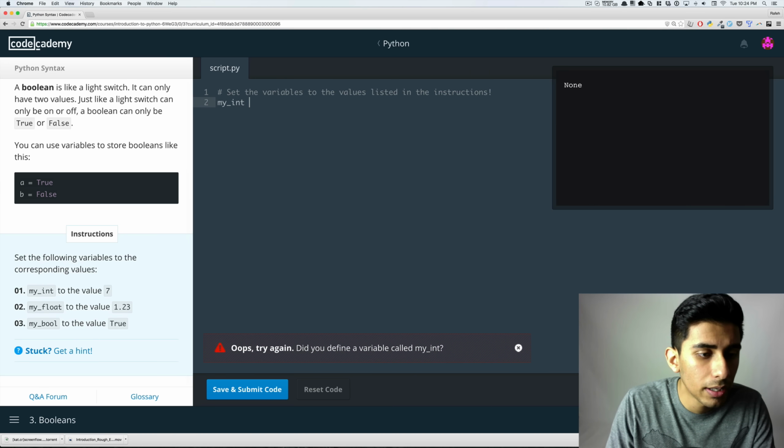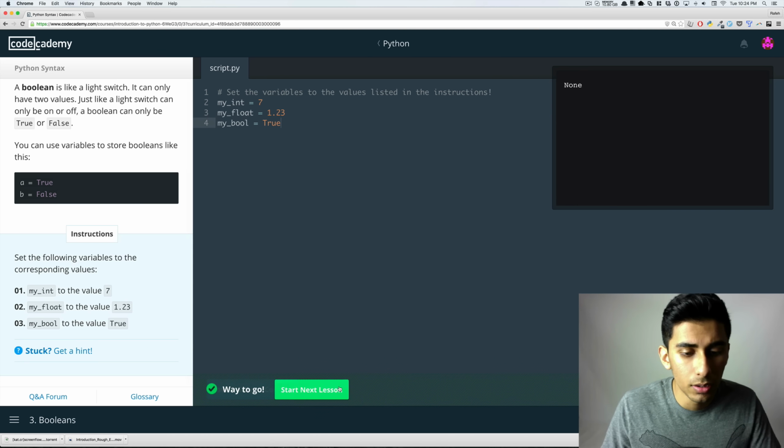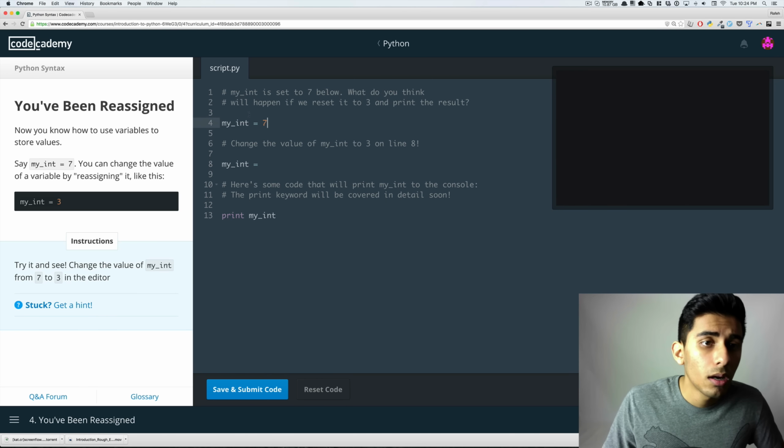So we've got to do my_int equals 7, my_float equals 1.23, my_bool equals True. Okay, this should be good. All right. You have been reassigned.